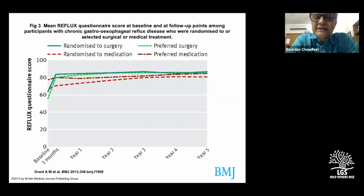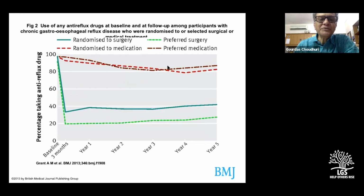So these are the two slides that I want to show you. If you look at patients who have been randomized to surgery and randomized to medication, the response has been similar. The only difference is that you don't have to keep popping pills. And here, if you see the percentage taking anti-reflux drugs, among those who have undergone surgery the requirement of medicines has come down. So that is the primary benefit for which surgery is recommended. So many good surgeons actually want the gastroenterologist to document a good PPI response before they offer surgery.